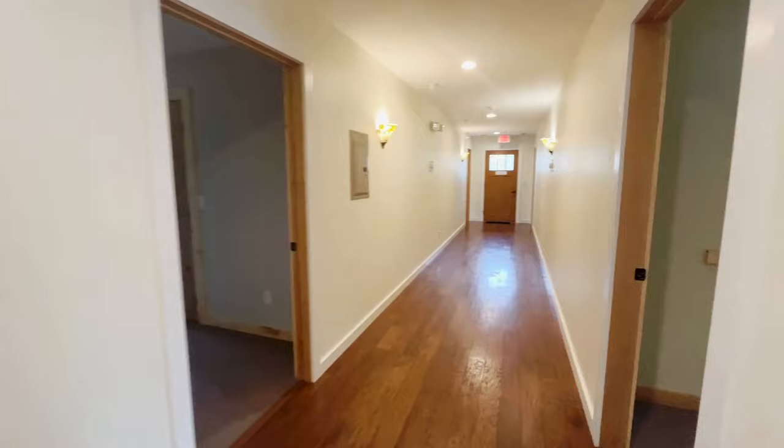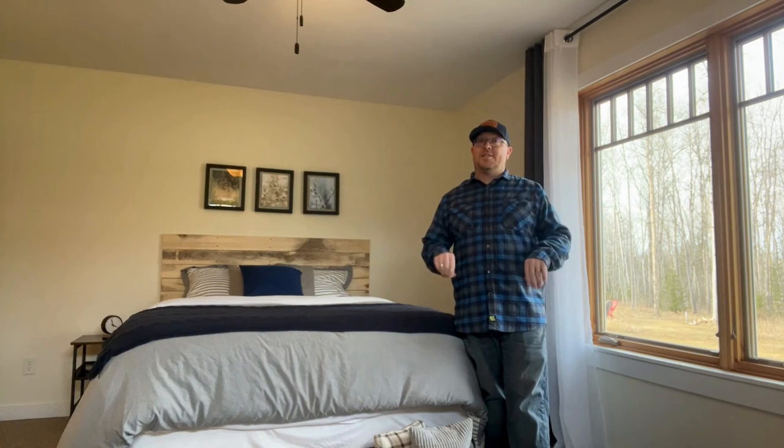As I mentioned earlier, this property has 8 suites. Each one has their own private bathroom with a shower, giving your guests their own space and making it just comfortable for everybody.